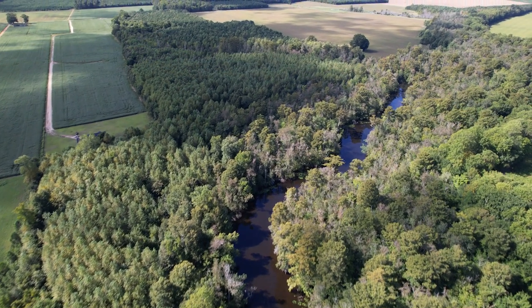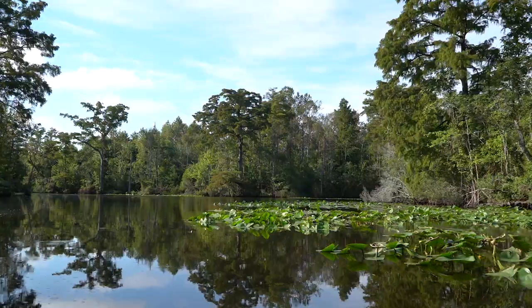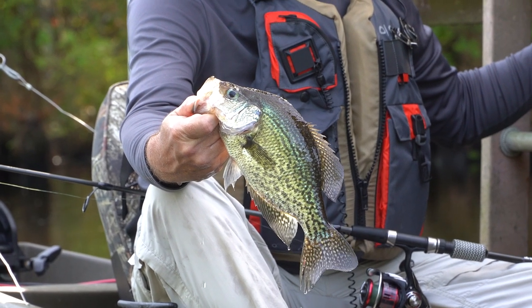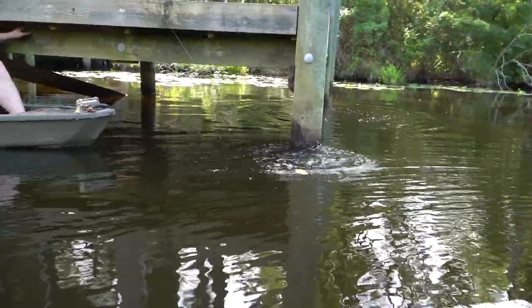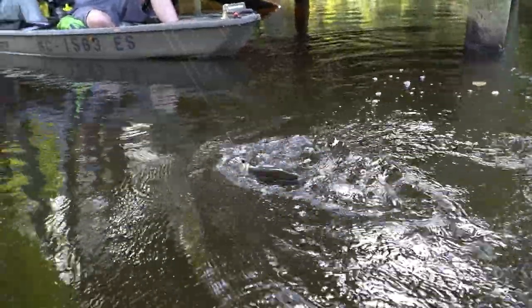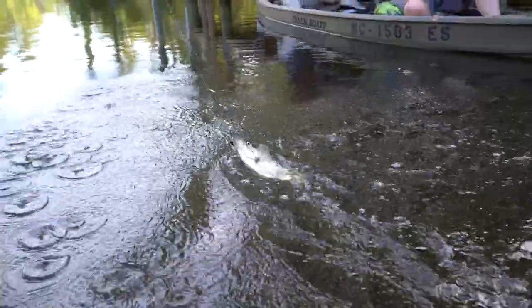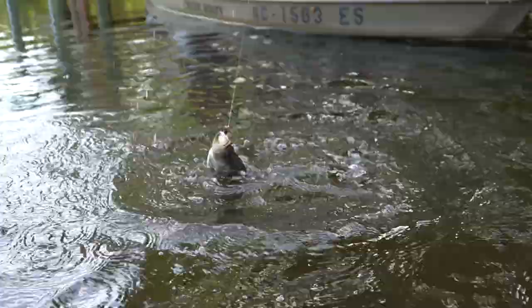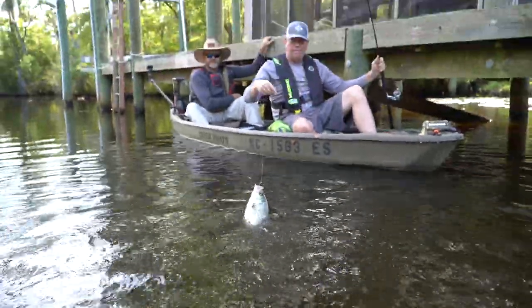The bite continues as the sun rises higher, and the Yeopim Creek is yielding both flyers and crappie for Chris and Kevin. What, you got something good? Nice crappie. There you go. Yep. And oh yeah. So just, you know, slight movement. Yeah, that's a beauty. Wow. Man, look at that.